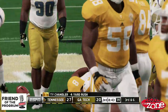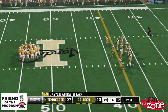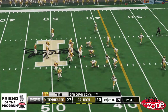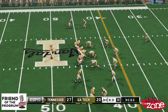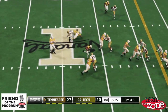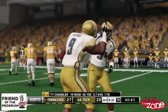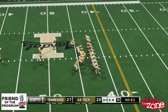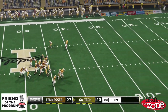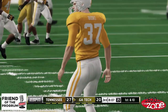And he carries the ball for a nice gain. Gain of 4 yards. Third down. Down at the 44. No gain. Fourth down. Tennessee is up a score. So this one goes into the end zone, and that'll be a touchback.